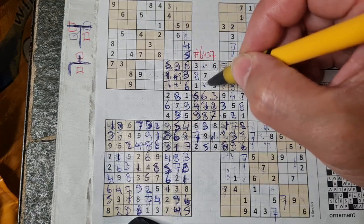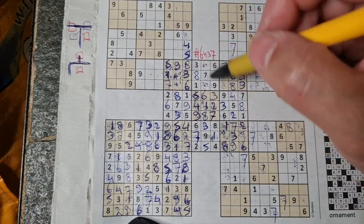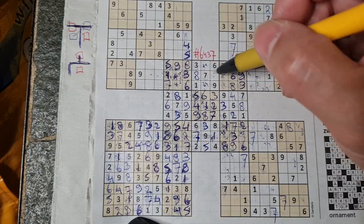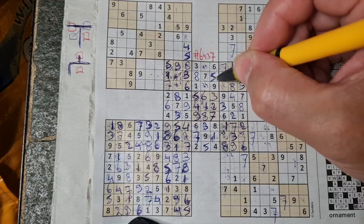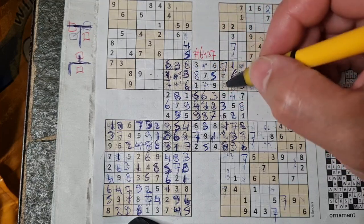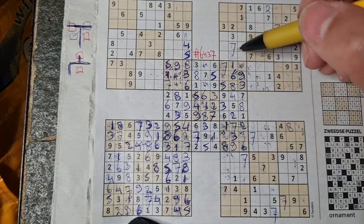Cannot fill this yet. So 1 digit left in this big square for number 1, the 1, the 2, the 2, the 3, the 4, 5 is missing here. 5 in the first row, 5 in the second row, so in the third row, the only place left for the 5 should be there.